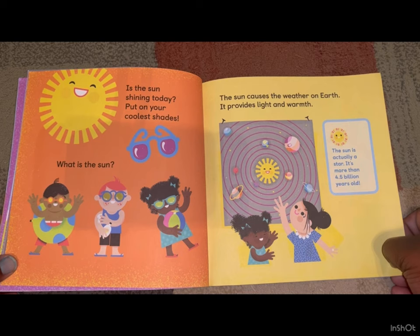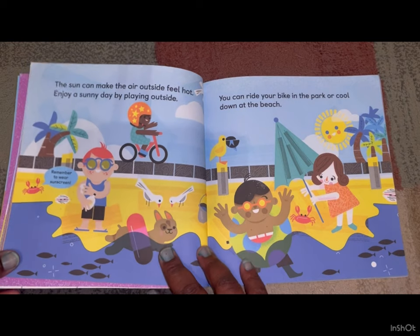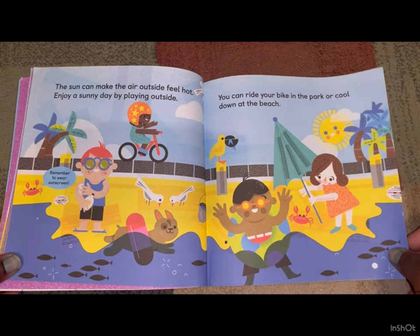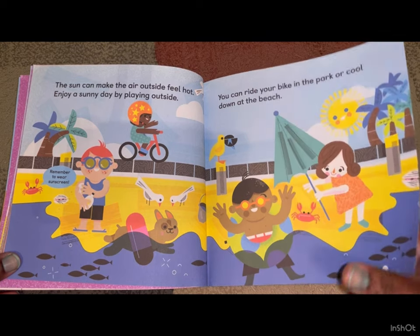What is the sun? The sun causes the weather on Earth. It provides light and warmth. The sun is actually a star. It's more than 4.5 billion years old. Whoa! The sun can make the air outside feel hot. Enjoy a sunny day by playing outside. Remember, you gotta wear sunscreen. You can ride your bike in the park or cool down at the beach.